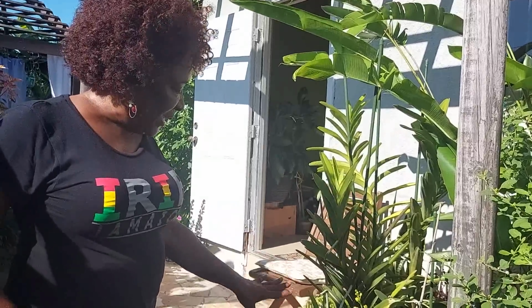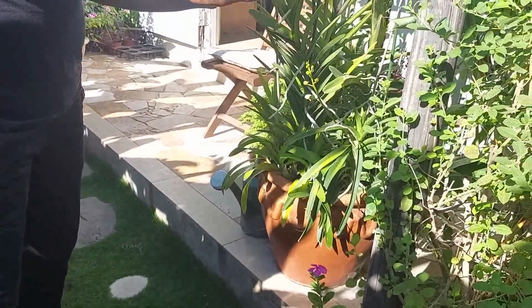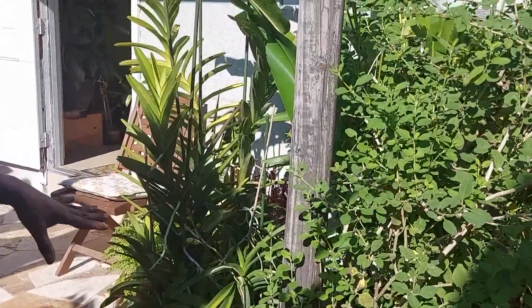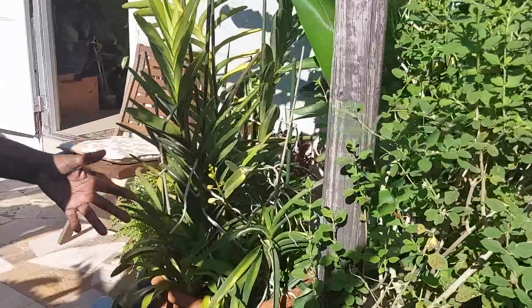Combination orchid pot, which I'm experimenting with. It hasn't started to bloom yet, so I'll show you more about this when the time comes, when I have more blooms. It's different types of orchids in the same pot. Some in the shaded areas, some in the areas that are more sunny.